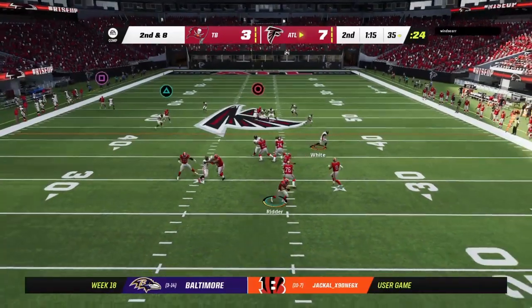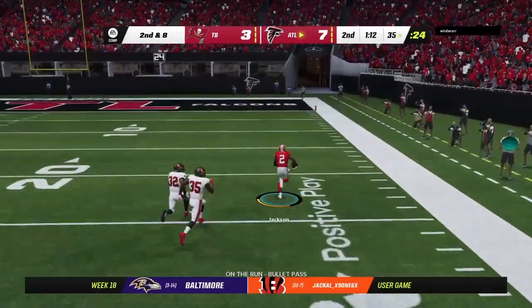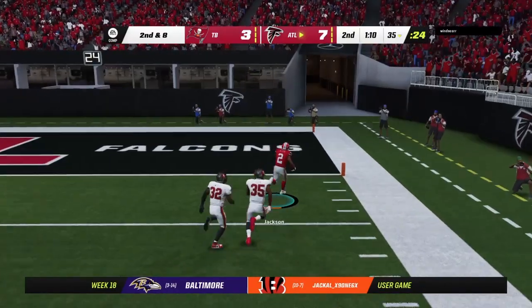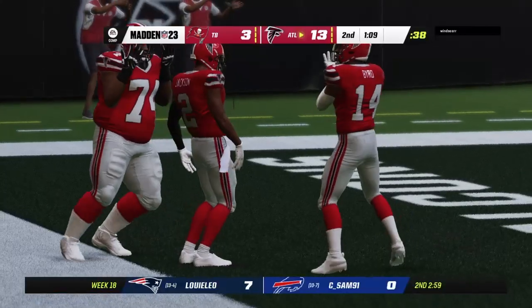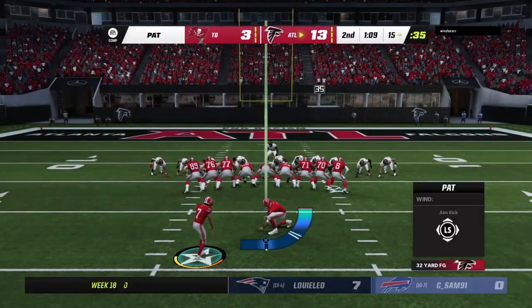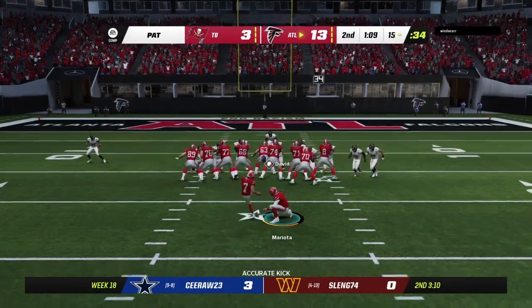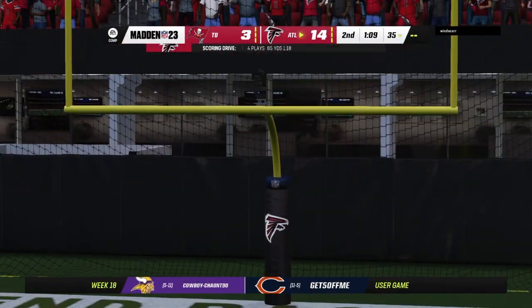Now they'll switch it up here and look to throw. He's got a man, complete. Touchdown, Falcons. As his guys are able to extend their lead. Koo now for the point after. And this one's right through to make it a 14-3 ball game.